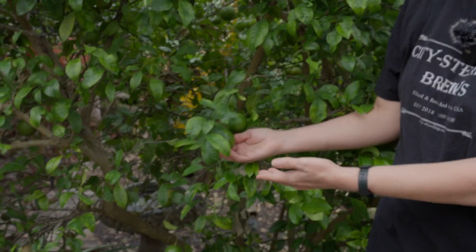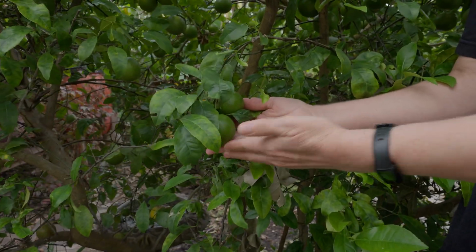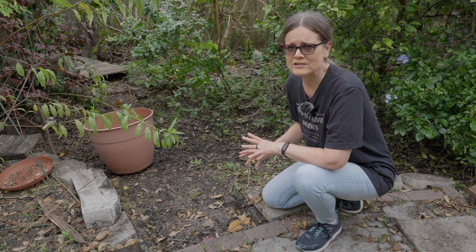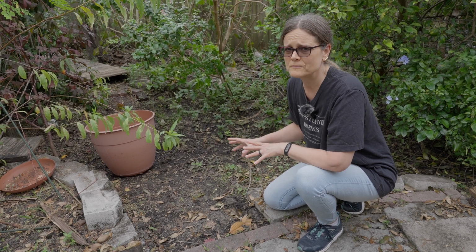So one of my biggest concerns was about my lime trees because they were filled with fruit. We did have some fruit droppage, but as you can see over here, we still have plenty of fruit left on the tree. So we have a lot of drainage ditches built into our food forest.